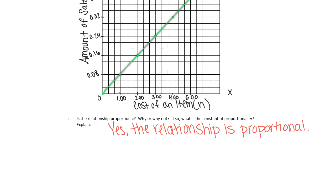Okay. Because we know it says, if it is, what is the constant of proportionality? Well, for our equation, which we're given in B, our equation is T equals 0.08n. 0.08 is our constant of proportionality. Okay, because every time we spend $1, our sales tax goes up 8 cents.